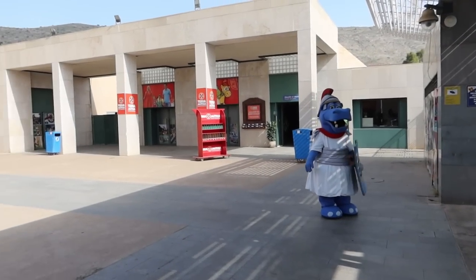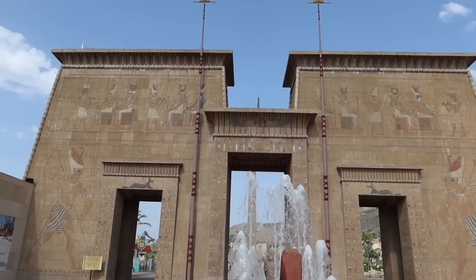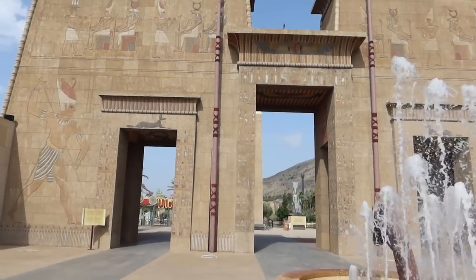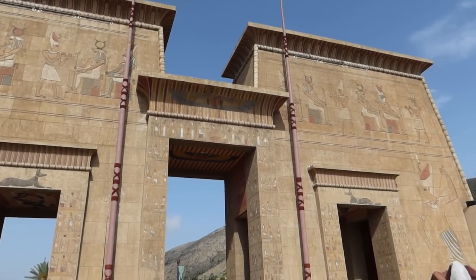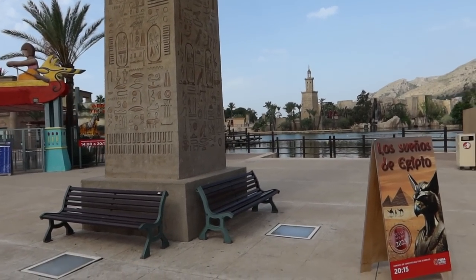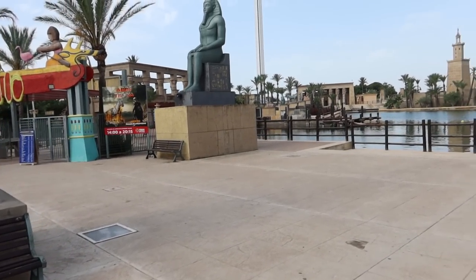And we're now inside the park. We've got some characters out this morning just here. And here's a look at the big Egyptian entrance area when you come through the turnstiles. Nice fountain package down here too. Like I say, there's some very impressive theming at this park as well. Fantastic. Now the park also features quite a few different shows, so be sure to catch some of those throughout the day. New show for 2023 there in the evening.